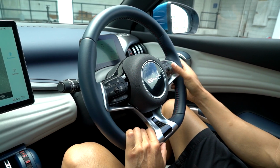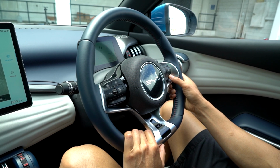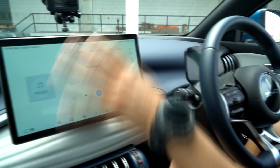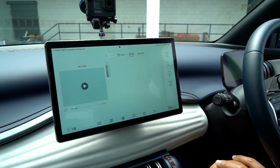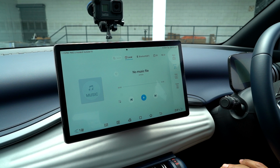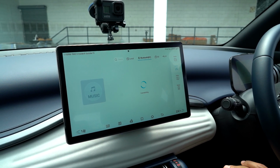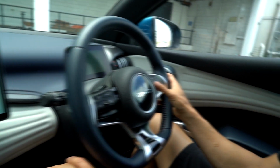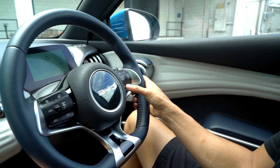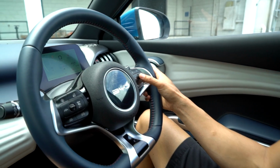These are for the volume, change your music. These are for the modes inside the infotainment system. You can change it from Local, Bluetooth, for the music actually. And this is for making calls. That's for the volume. I think this is for controlling inside the small screen here in front of you.